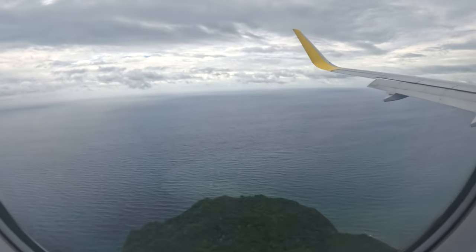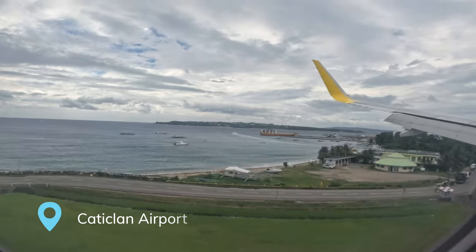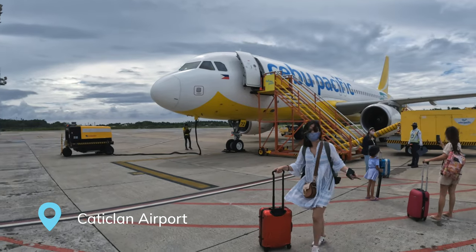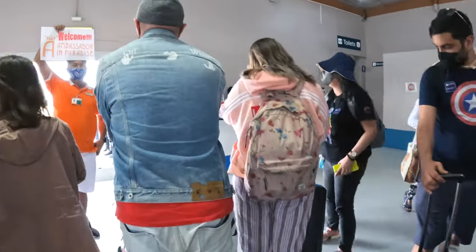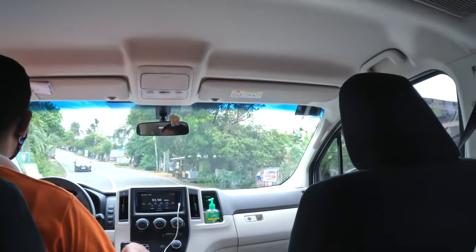Getting to Boracay Island is just a 45-minute flight from Manila. We land at the Caticlan Airport, but we still have to go through some steps before we finally reach the sandy island. Since we arranged a private transfer from our hotel, getting to the port where we take a boat to the island was much easier and faster.